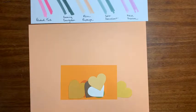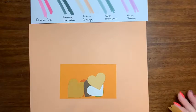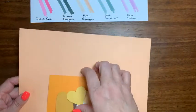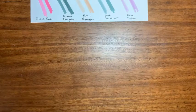So anyway, I had cut these hearts early and placed them up away from everything else, like a sane person would. And then I was in a rush, and of course I immediately thought that I must have thrown them away or something. So for once I didn't throw them away.